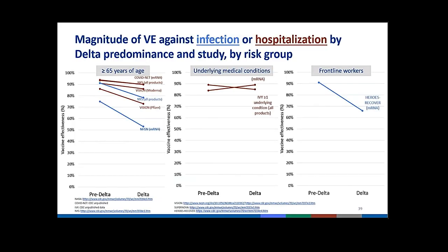I'll now provide a summary of the results by risk group. Next slide. I first wanted to share the findings for the 3 risk groups together to give a sense of magnitude. Obviously, there are many more data available for adults 65 plus, but for the other 2 groups, there is not much reason to think we would have different VE than in other adults.